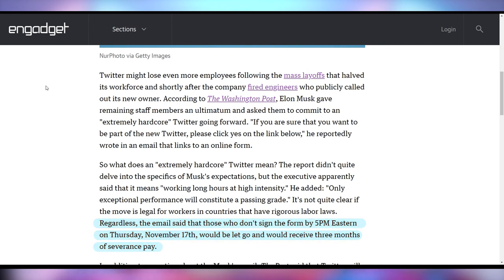So Elon Musk is not being very clear on what extremely hardcore means, but only exceptional performance will constitute a passing grade. It's really hard to understand what exactly that means. Obviously, Elon Musk is known for running his companies in a way that's very strict and rigorous, and certain employees don't jive with. Whether or not the company shift in Twitter is going to allow them to embrace this remains to be seen.